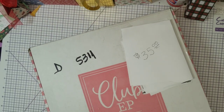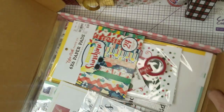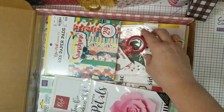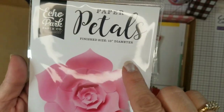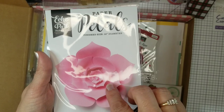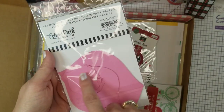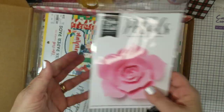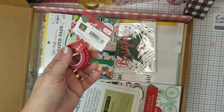Okay, let's dig in. Right off the bat, you can see it's obviously a smaller amount in here. First thing is the paper petals. It says finished size, 10 inches. I haven't even made that last one, but I am dying to try it. I didn't realize the first time how big that would be. So cute, still going to try it, but probably towards spring.